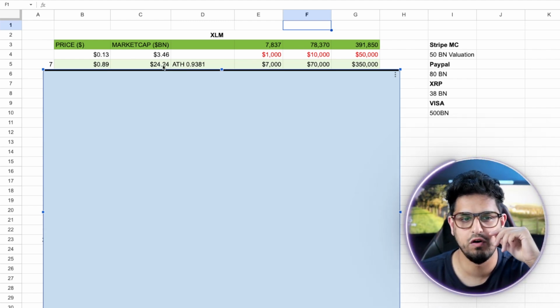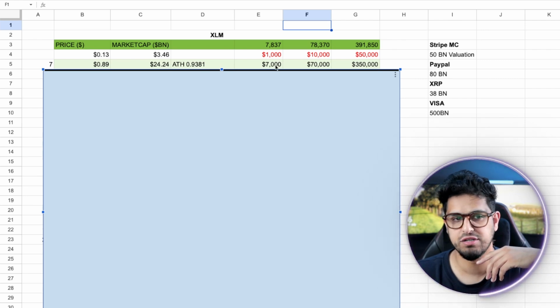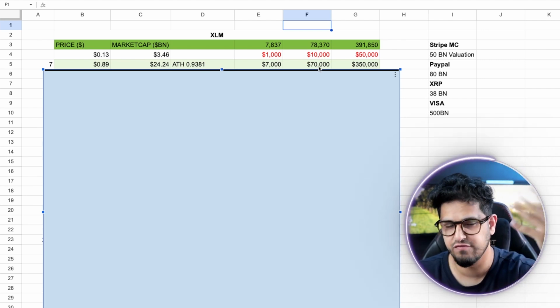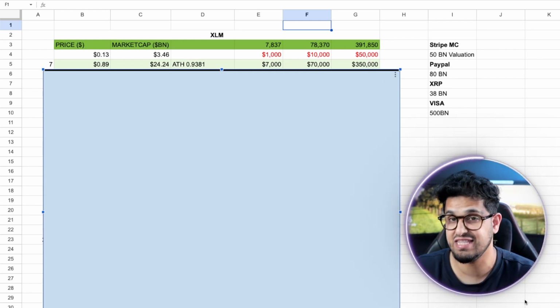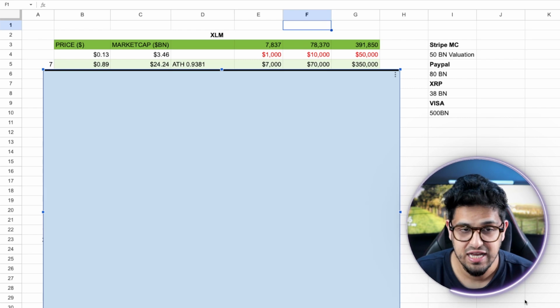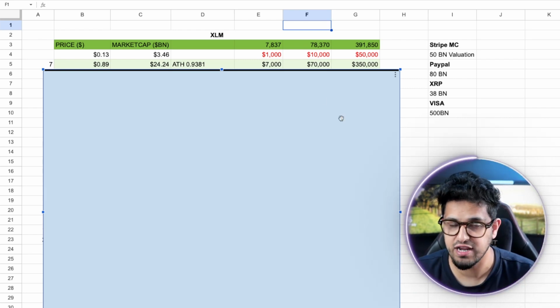So that sits at $24 billion, and that would take your 1,000, 7x it to 7,000, your 10 grand would of course turn into 70, and your 50 grand investment will now be worth 350,000. 7x, and it sounds crazy. Now we're saying that's pretty predictable, right? That's like your base case.